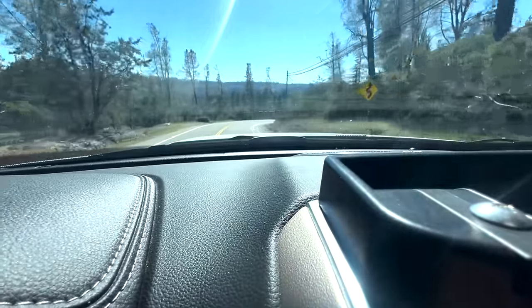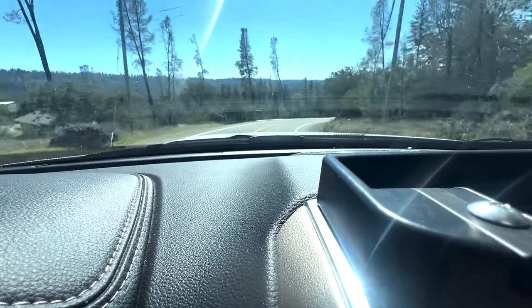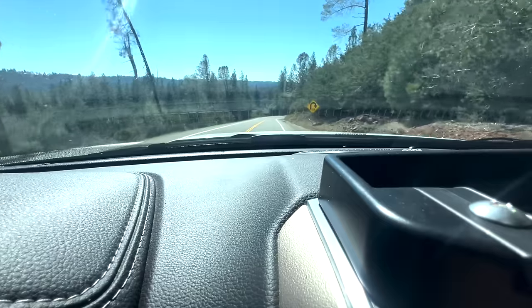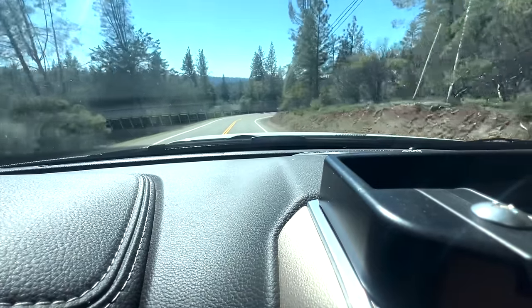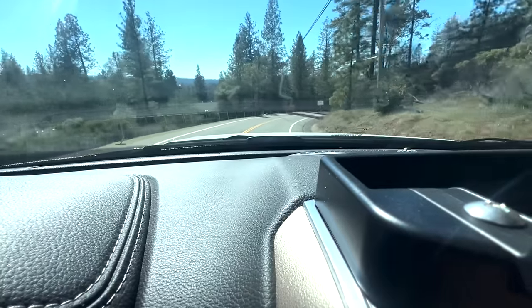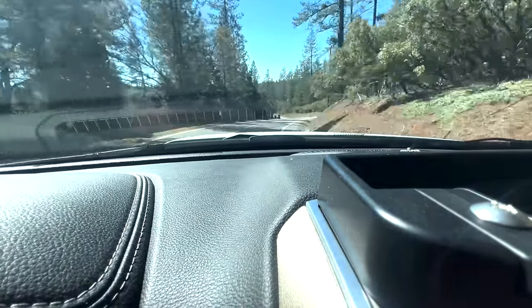Start this one off at 15 mile an hour, 1500 RPM. Turn the trailer brakes to 3.5 just to be safe, because there's that 25 right here. Touch of the brakes.